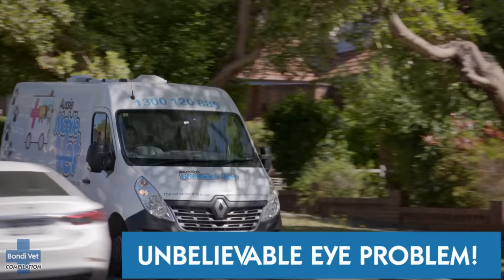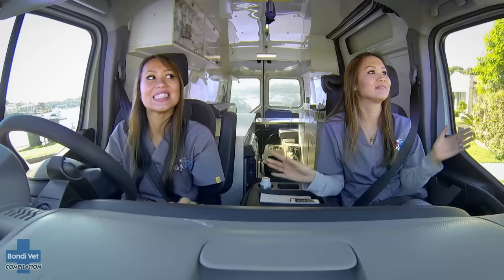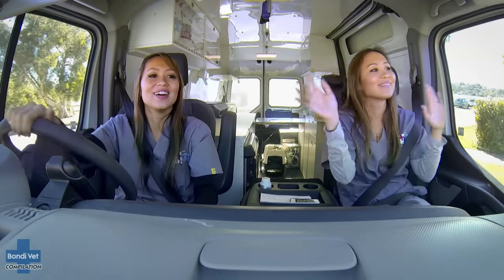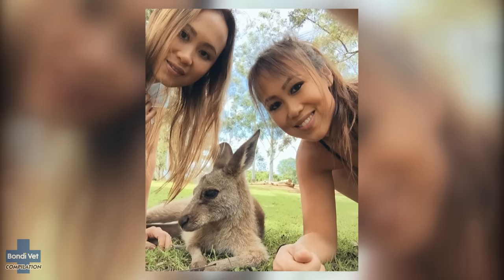A familiar sight around Sydney is the mobile vet clinic run by identical twin vets, Audrey and Alison. I don't know what it's like to not be a twin, but it's definitely the best thing ever. Yeah, we work together, we have the same likes, we know what the other one's feeling. Yeah, and we're the other half of each other.